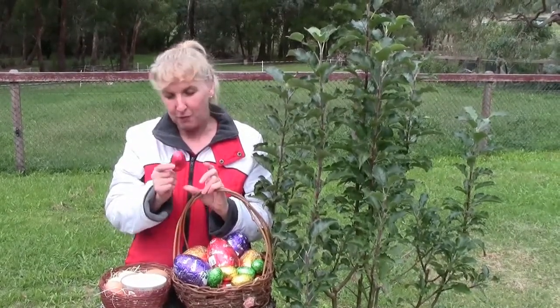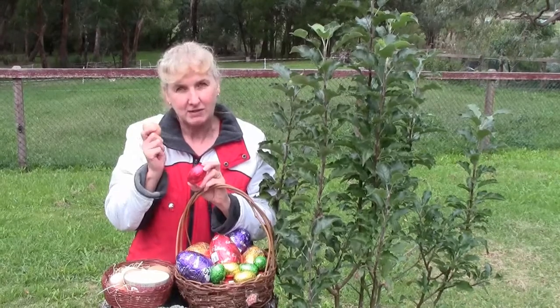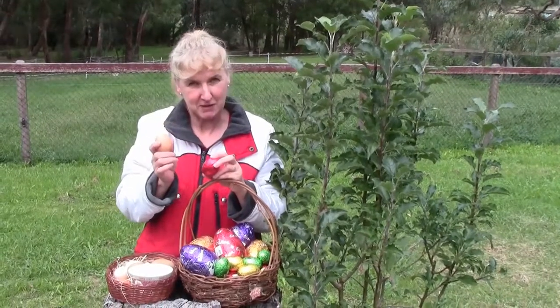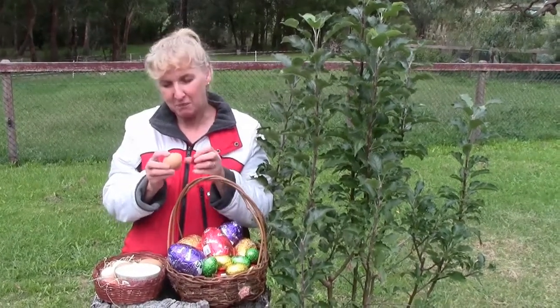The Romans, or Roman Catholics, used to dye hen eggs, which is normal chicken eggs, red with dye, and so that would symbolise the blood of Christ. Also, many people have started a tradition of dyeing eggs with food colouring, like beets and dandelions, and different things you can use for food colouring.